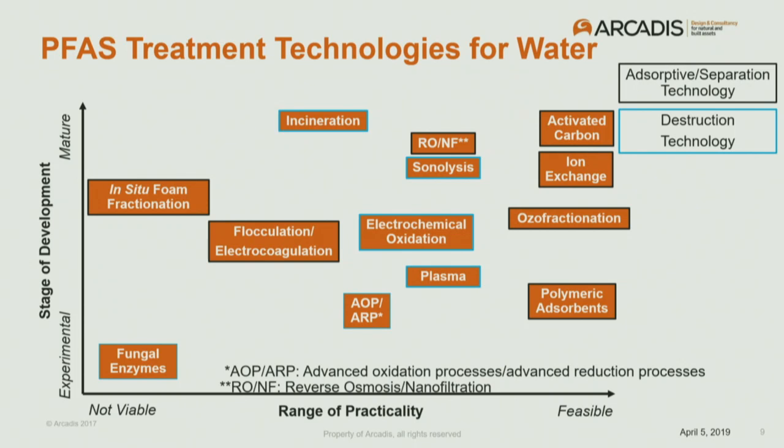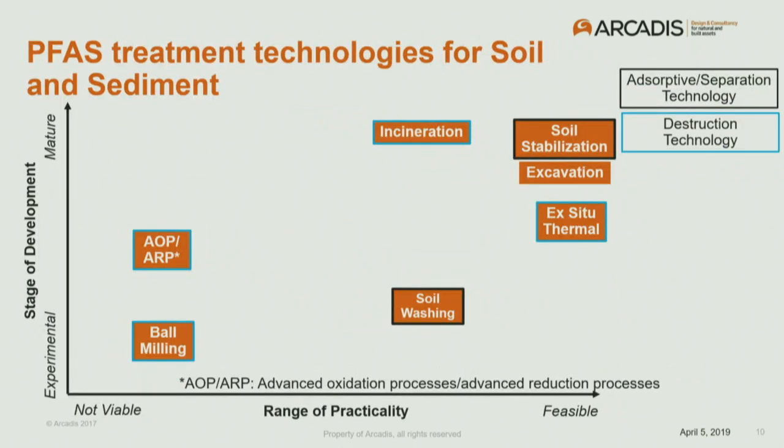One other thing to highlight is the ones with a black box around them are separation technologies or adsorption technologies, and the ones with a blue box around them are destruction technologies. And you may notice that we don't have any blue box technologies in the far right. So we have fewer options available for soil and sediment.